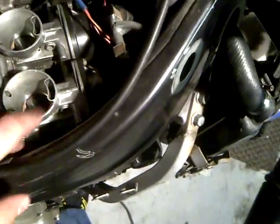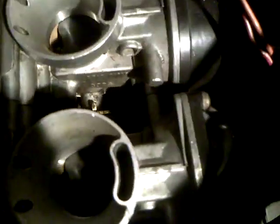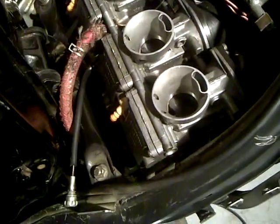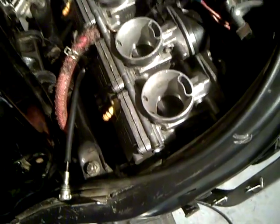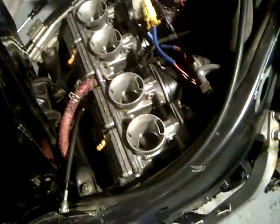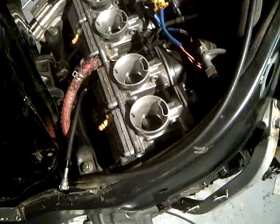Hey YouTube, looks like I solved the problem of the carbs flooding out and everything. Hopefully you guys can see this, but they're dry as a bone on this side. And what was killing my bottom end power, and what was really nerve-wracking, was it was flooding out at stoplights. After a high RPM, then stop, then long idle at that left turn light, that's when it was stalling out on me, and I was just being driven insane by that.